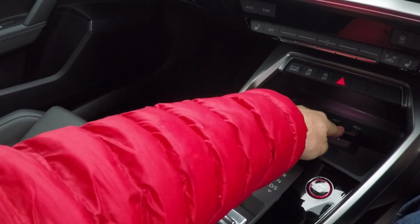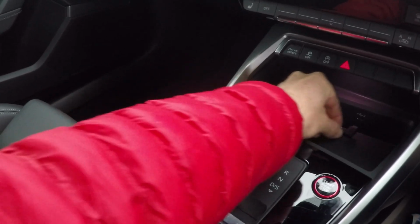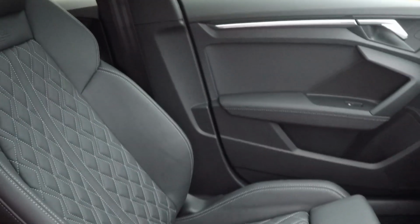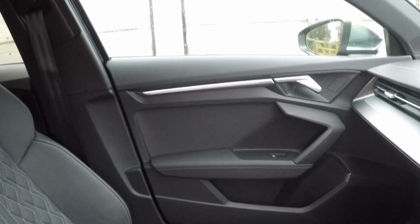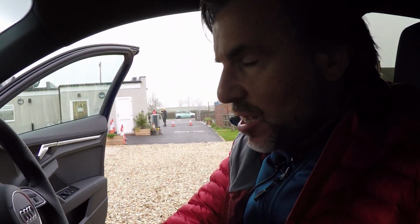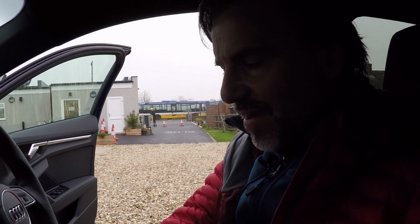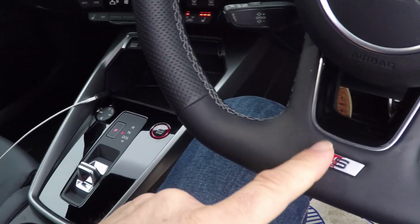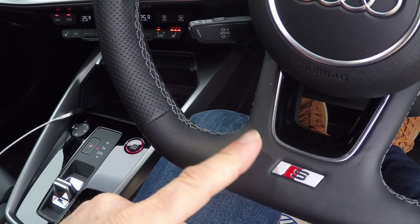We've got USB-C and normal USB down there, which is quite good. This car's got an adapter in it for USB-C. Front centre armrest there. If you want to see more about the interior, then just check out my video on the normal A3 S-Line, because rather worryingly, it's very similar to this. Once again, we haven't got S3 on the steering wheel, it just says S, which would really bug me.